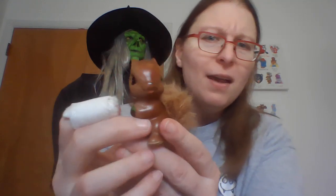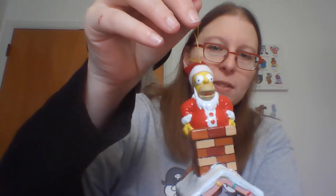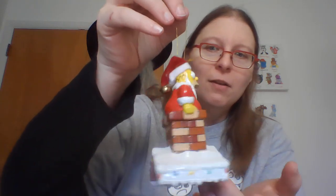And then I got this cute little vintage squirrel. It does say Anesco on the bottom. I think I might have another squirrel to go with it. Not sure, but love a good squirrel. And then I couldn't refuse Homer Simpson in a chimney ornament. Good thing you're plastic.